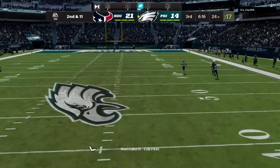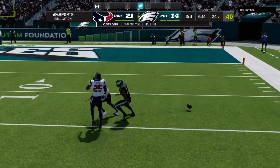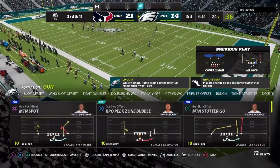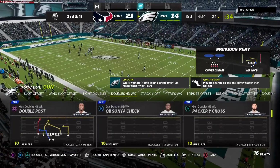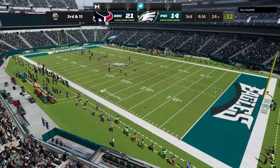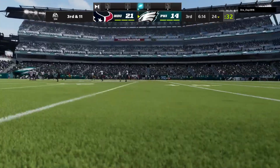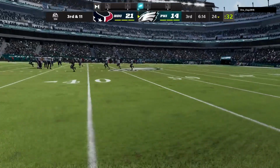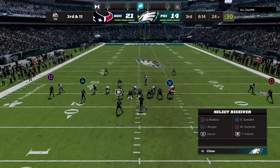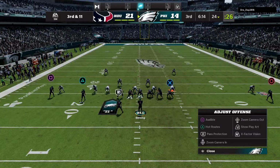Taking a deep shot here for Hardman. And that's going to be incomplete. Good effort there trying to take a shot, but it's 3rd down. I'm sure this isn't a novel thought, but maybe run some simpler routes instead of trying to get it all back in one shot. Defense certainly appears to be ready for him. Try and get it back little by little instead of in big chunks. An incomplete pass on that last play, and that means they'll need to come up with something here on 3rd down.